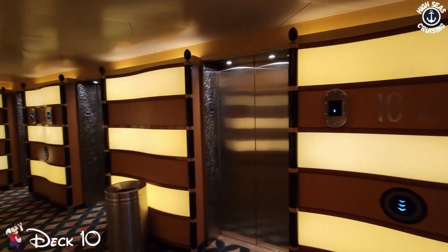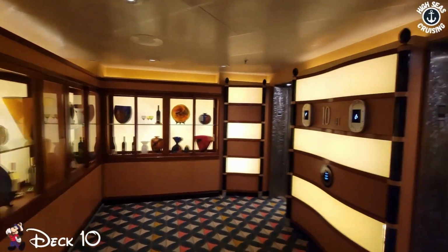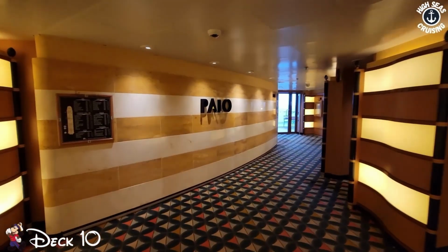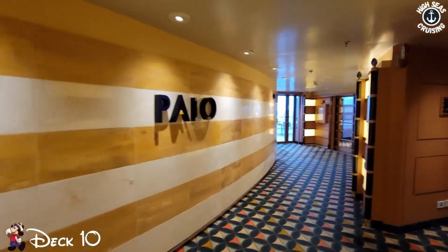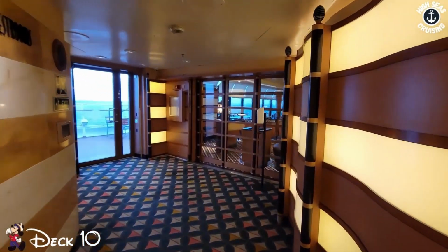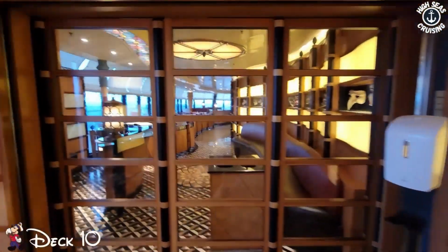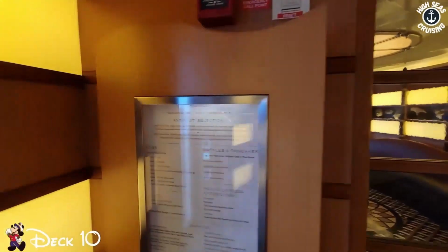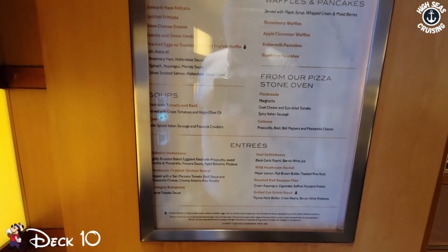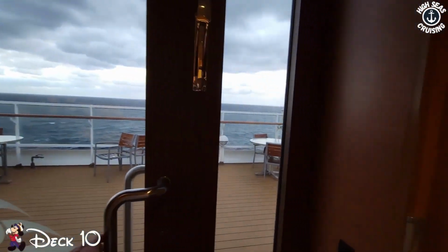All right, so now we are up on deck number 10 aft. And this is going to be your aft elevators and your entrance into Palo, which is the specialty restaurant on board the ship. Quick look at the Palo menu. All right, now we're going to head outside.